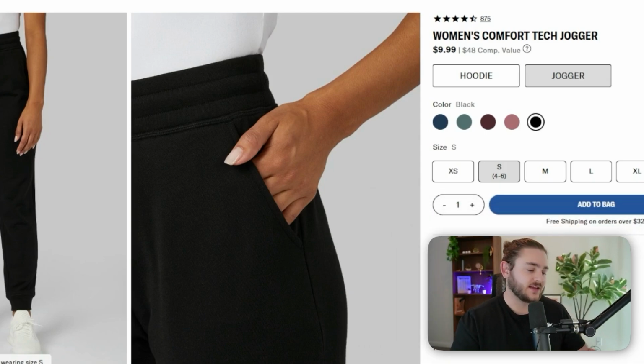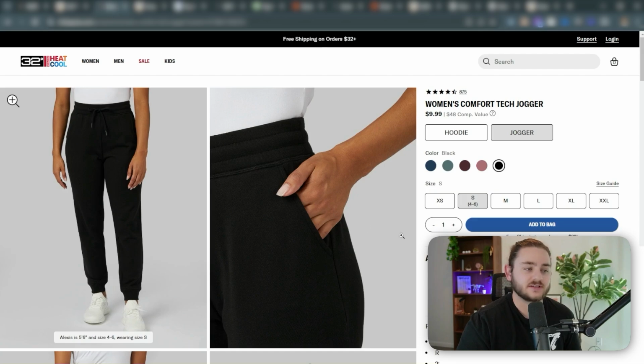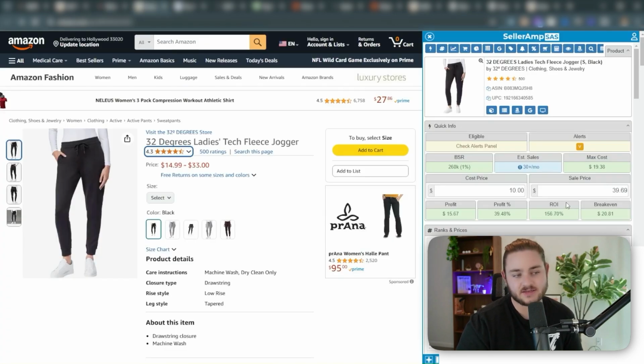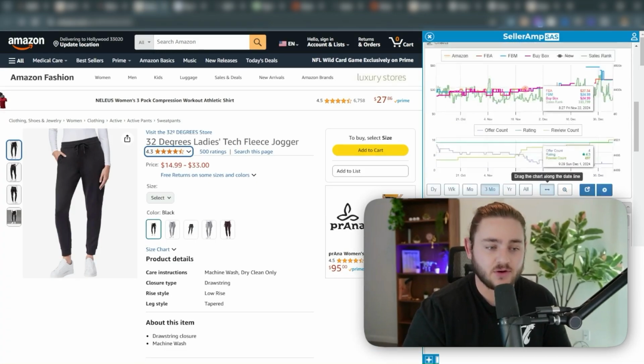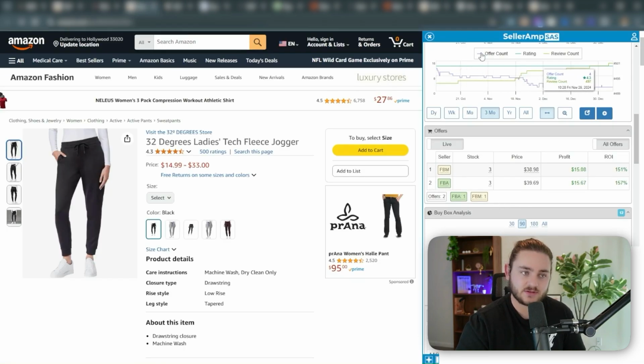One of the easiest ways to go out there and start finding products that you can sell, no matter where you're at. On Amazon, see, this is selling for $10 and on Amazon it is $39. So obviously plenty of profit to go around there, but we can even take that a step further by going ahead and opening up the other storefronts on SellerAmp right here.